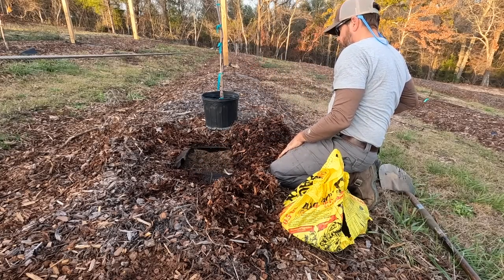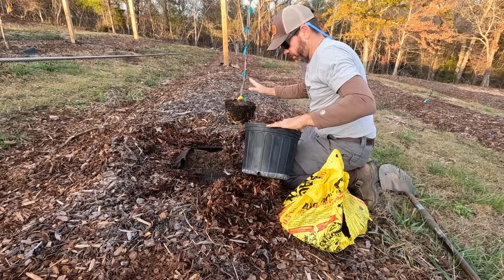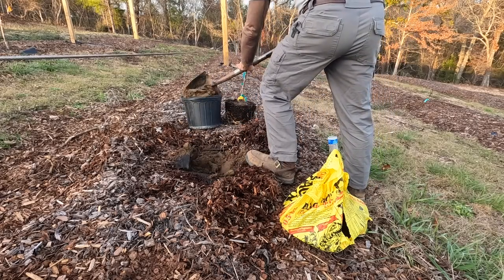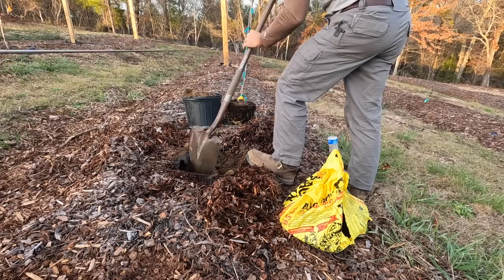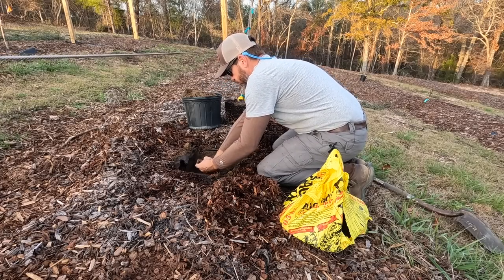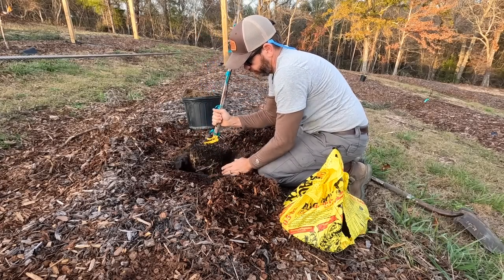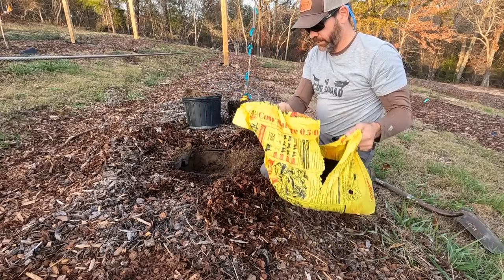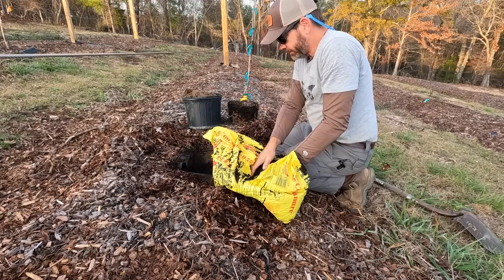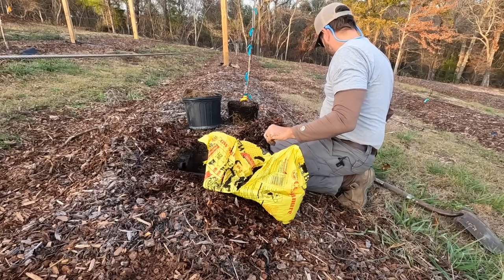All right, let's take this out so I can use this bucket. This is the Cumberland Spur, which is the Alabama apple. This soil is so nice and soft now since we've had that mat over it and then mulched it. It's not hard like it was when we first dug all this. It's nice and fluffy. Here we go. Add a little bit of compost to it. Then we're gonna add a little lime.